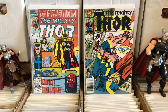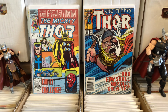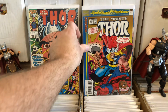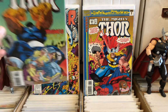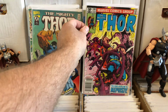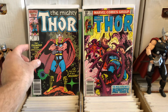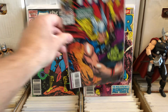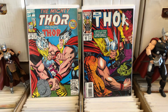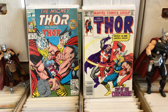Got a nice stack of Thors. So pleased. That one's got a pretty good crease in it, but got issue 469, 485. Looks like the Thing's gonna be in that one. 310, 370. Got issue 465, 458. Cry of the Crusader.